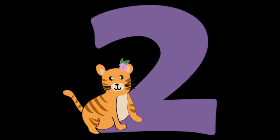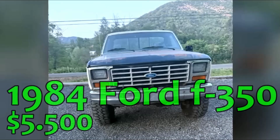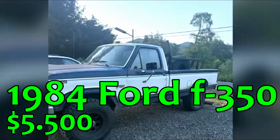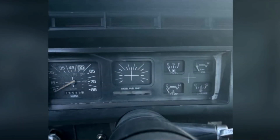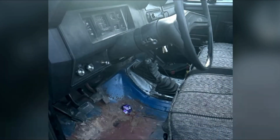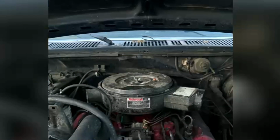Number 2. 1984 Ford F350 XL Diesel. From luxury, we shift gears to pure rugged utility. And that's exactly what this 1984 Ford F350 XL delivers. Priced at $5,500 and based in Medford, Oregon, this isn't just a truck. It's a piece of American workhorse history.